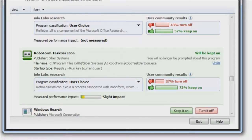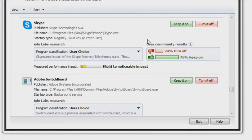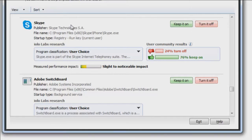And this is a great example of a program. If you're not using Skype a lot, I use it every day in my business. So I do a lot of video calls. I do a lot of Skype to Skype calls. So I want it on. However, if you're not using Skype, you can actually get a slight to noticeable impact by turning it off. So this is a perfect example of a program that if you're not using it, just turn it off.